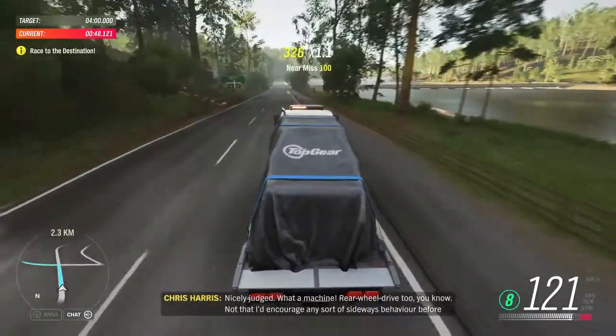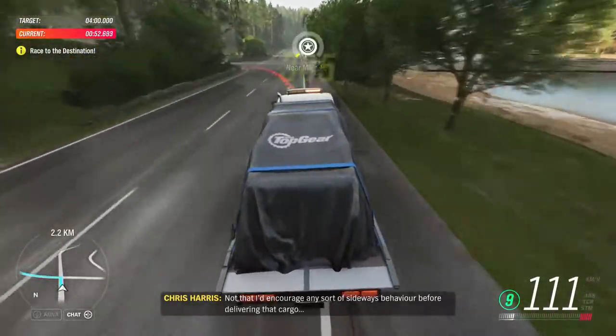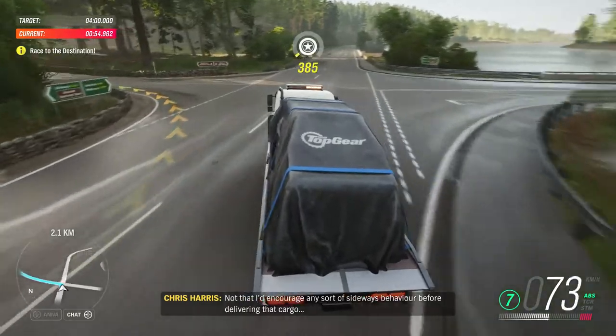Nicely judged. What a machine. Rear-wheel drive too, you know. Not that I'd encourage any sort of sideways behaviour before delivering that cargo.